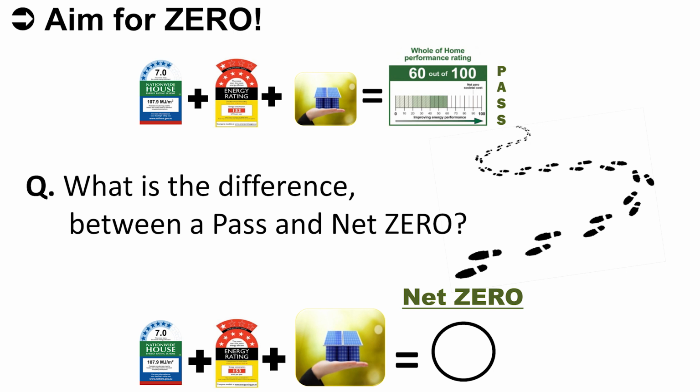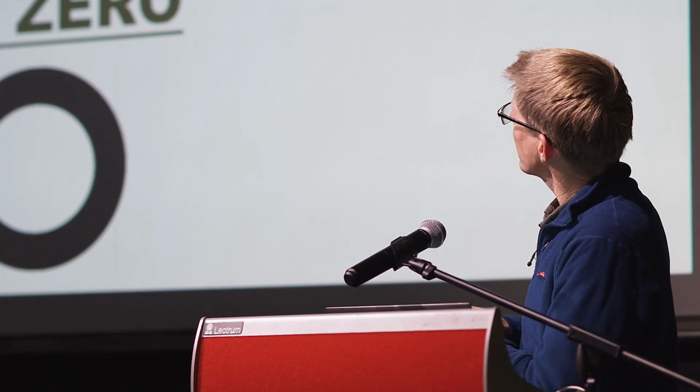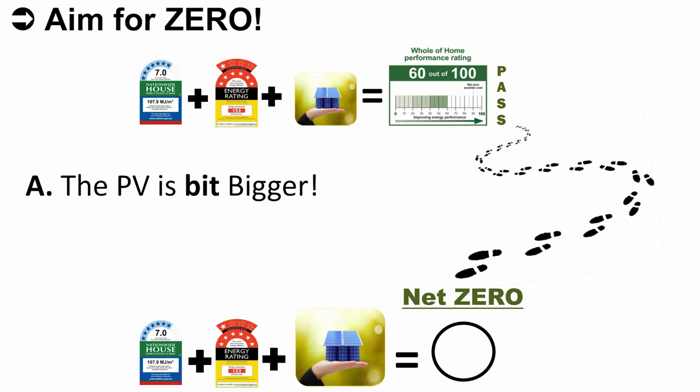But if you have one or two appliances that aren't so efficient, you might find that the rater requires that you put on a bit of PV. So here's the question: what is the difference between a pass and net zero? The difference is, if you didn't have to have a solar system to get to net zero, you'll end up with a small solar system. If you had to have a solar system to get to net zero, you put on another couple of kilowatts of panel and you'll probably get a net zero outcome, unless you've got a really huge house, but for most homes. So the answer is the PV is a bit bigger, that's it.